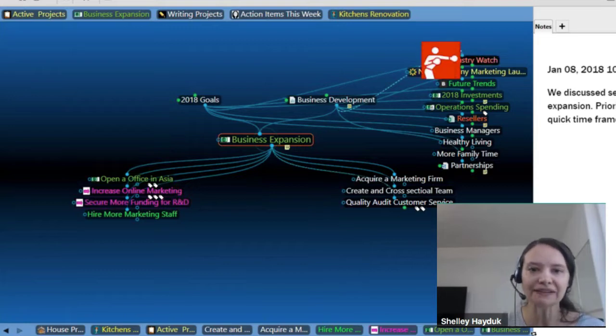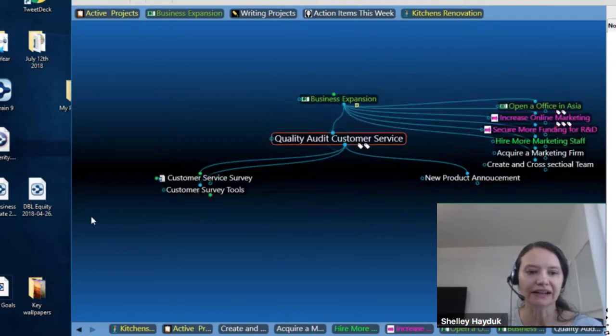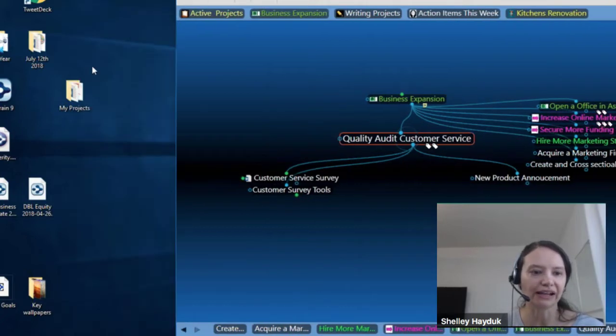Now, as I evaluate these ideas, I can add to them by dragging and dropping documents. So, in this case, I can come in for my customer service quality audit and go ahead and add documents. So let me go ahead here.